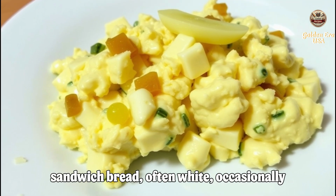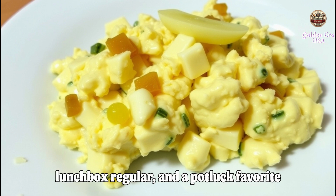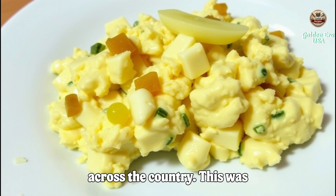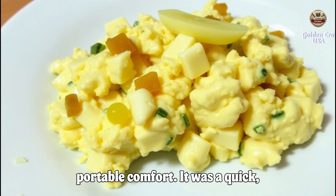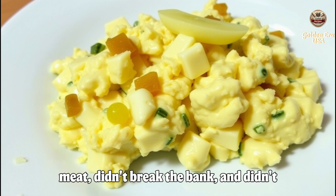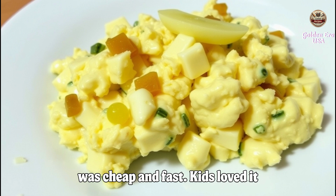Spread it on soft sandwich bread, often white, occasionally wheat, and you had a picnic classic, a lunchbox regular, and a potluck favorite that showed up in wax paper bundles all across the country. This was portable comfort. It was a quick, protein-packed meal that didn't require meat, didn't break the bank, and didn't need heating. Moms loved it because it was cheap and fast.